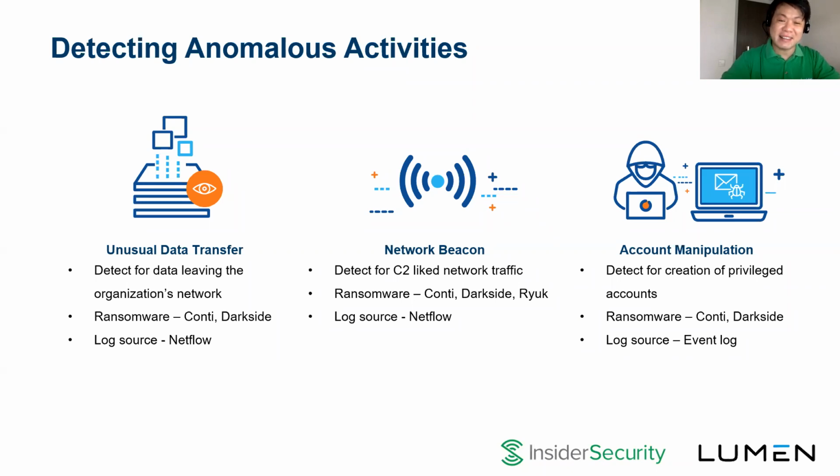So, another example is the network beacon. Again, if we are ingesting the NetFlow, we can actually look for signals. So what is a beacon? You can imagine this is like a radio signal that keeps sending a ping signal to a remote destination. Network beacon is something that we can actually use, and this is what attackers, regardless of whether they are APT or ransomware, have been using to establish command and communication with their host server somewhere on the internet.